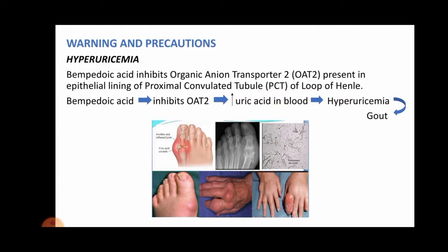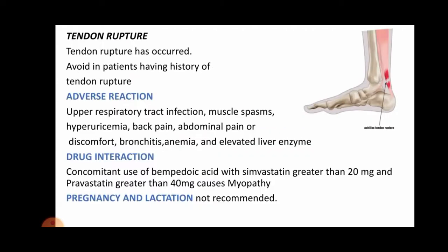As a result, uric acid cannot be secreted into the tubule, into the kidney, and there is a high level of uric acid in the blood that causes hyperuricemia. This hyperuricemia can even lead to gout as well. So we have to assess and periodically monitor the level of uric acid in the patient, and if there is a symptom of hyperuricemia, we have to use urate-lowering drugs to modulate the level of uric acid in the patient.